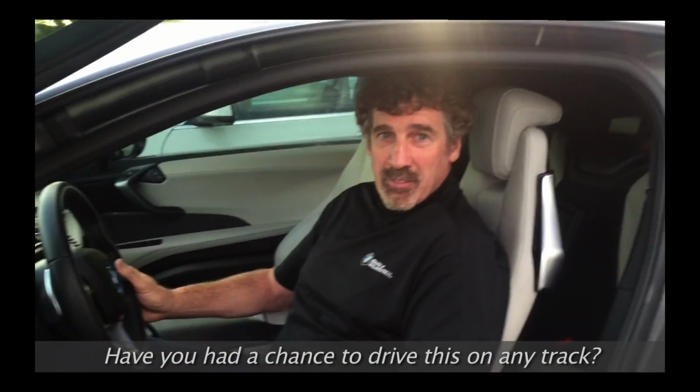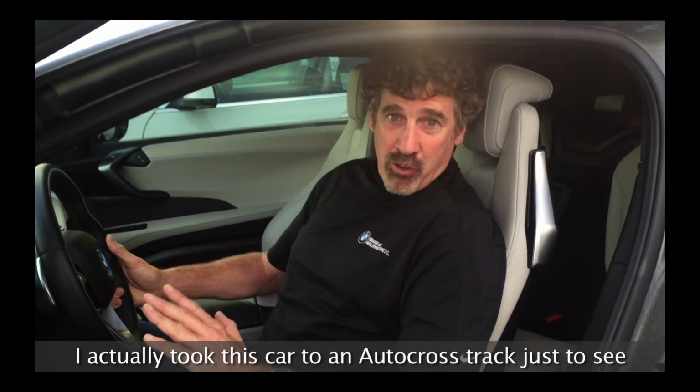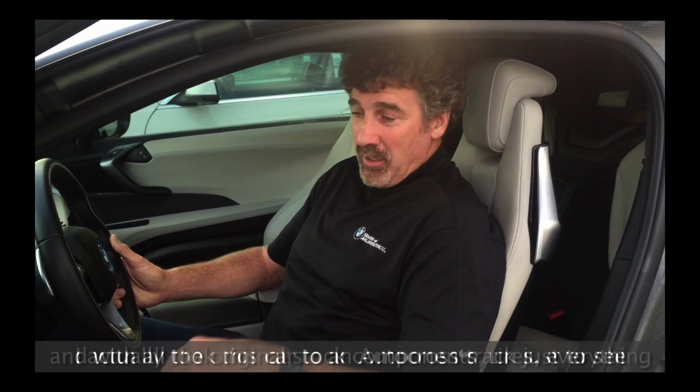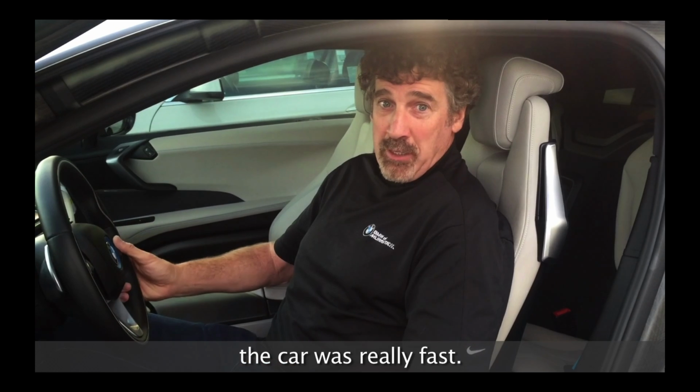And you had a chance to drive this on any track? I actually took this car to an autocross track just to see, and with all the original stock components, tires, everything, the car was really fast.